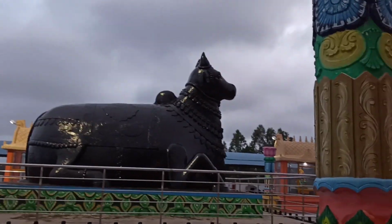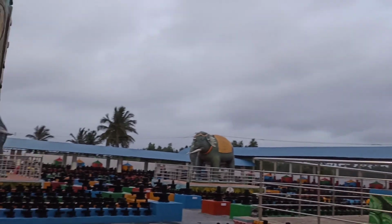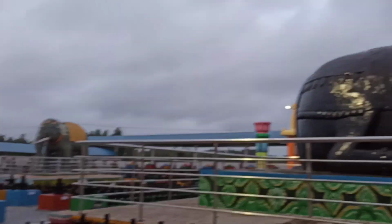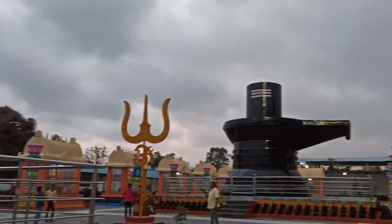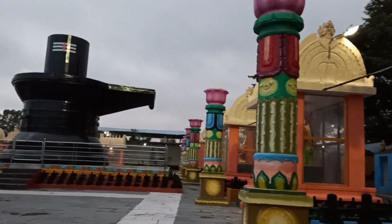And when you're heading out, there's one more very huge Nandi over here. And there are also elephants over here. So do visit the place. Now it's 6:30 in the evening and it is getting dark over here.